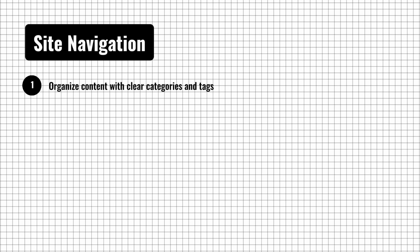Depending on your niche, if it's a food blog or whatever blog you're creating, make sure you find out the categories and tags you can make use of. You can easily get these by simply surfing other people's websites that are in your niche. Another thing you need to do is internally link relevant posts and pages for easy navigation.